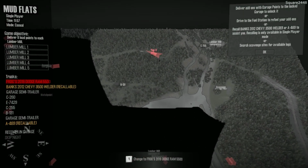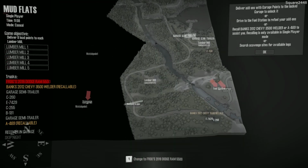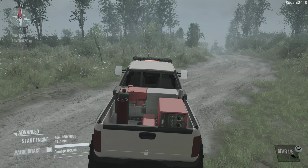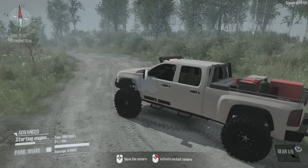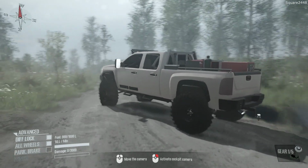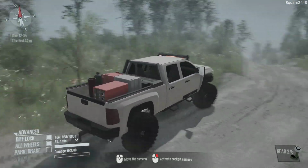Now look at that, guys. We went from all the way over here, and wow, that was pretty far. That's where the garage is. So let's switch over here to the 2012. Now this does have a lot of custom stuff. It's a pretty heavy bed, but look at these tires. I mean, this thing looks awesome.